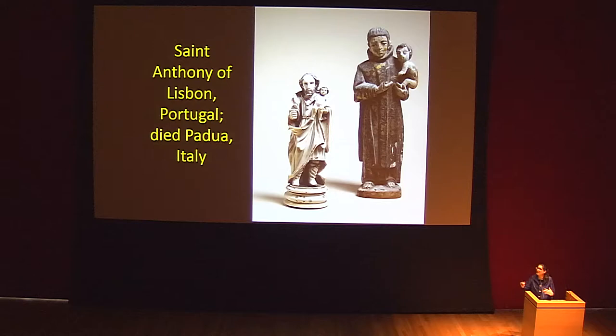But the whole reason why he winds up in India is when the Portuguese went to India, they brought Christianity with them. And here's St. Anthony in wood, made in Portugal. So the material helps tell you where they are.